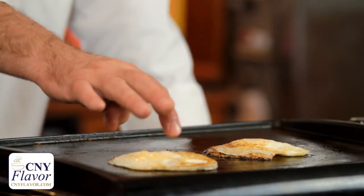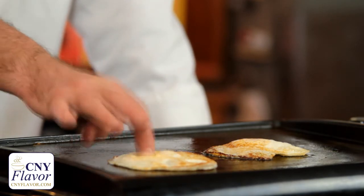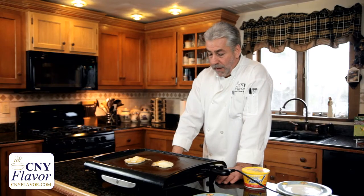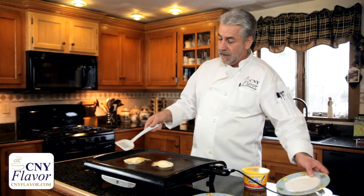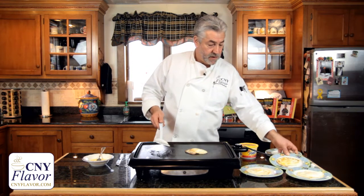This is cooking up real nice as an over hard. You can see the air bubbles getting into it. See that? Cooking it right up. So what I'm going to do here now is this one is done. Hit it right in, get the air pockets out. See, nothing inside. The yolk is cooked all the way through. This is going to be an over hard.